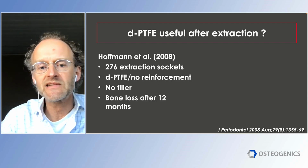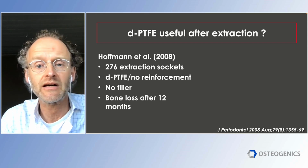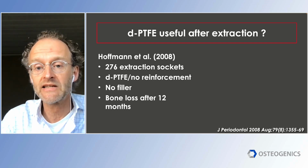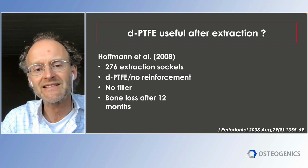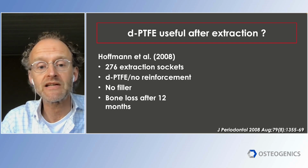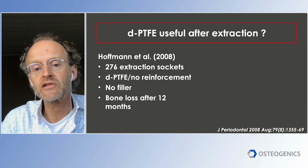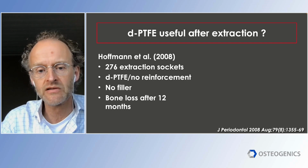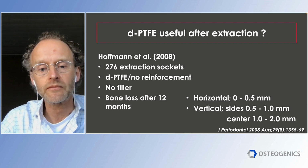But does it make sense? Does it make sense to use this membrane after an extraction? Well, a study by Hoffmann in 2008, I think, gives good answers. By the way, it's a study which is not included in the review of Den Hartog, as it has no control group, but still it's worth looking at. They included 276 extraction sockets. I think that's a good amount. They applied the d-PTFE membrane with no reinforcement and no bone filler. And they looked at the bone loss after 12 months. They excluded teeth with more than 50% bone loss, and the membranes were removed 28 days after extraction. And what do they report?